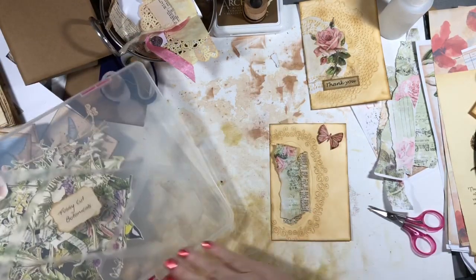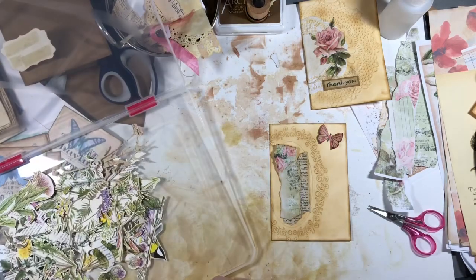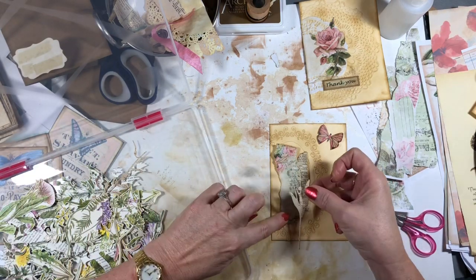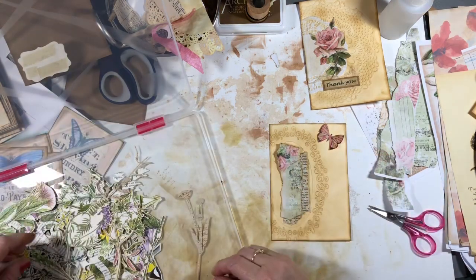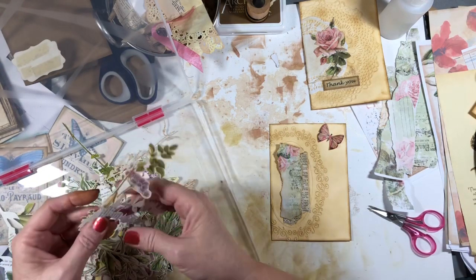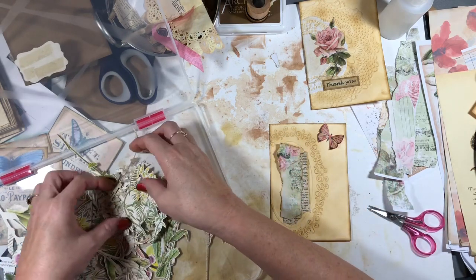So I've got this little container here of flowers that I've cut out of books, and a few Tim Holtz die cuts too. Get a little bit lost there, don't they? Something pinky. A bit too much.